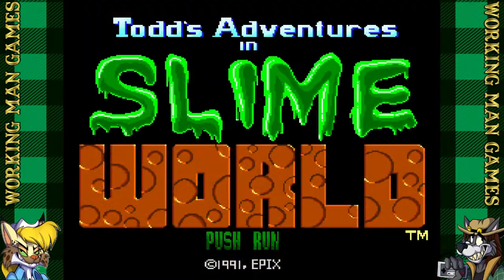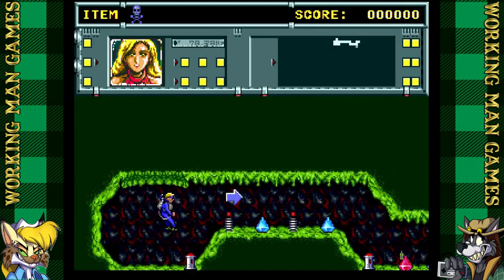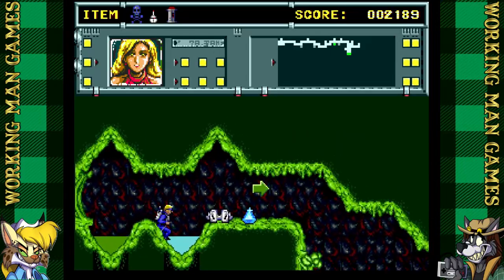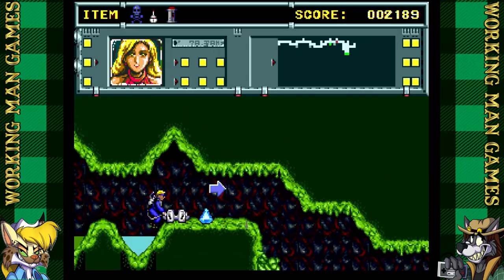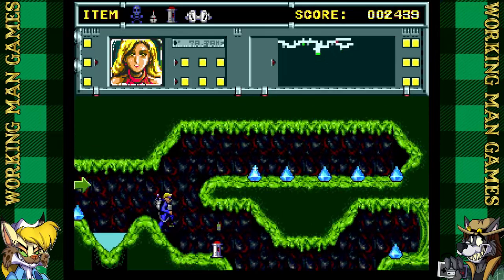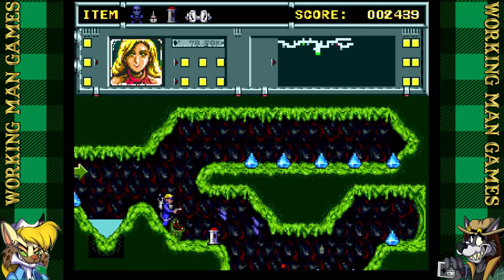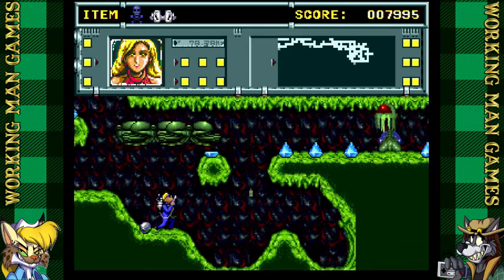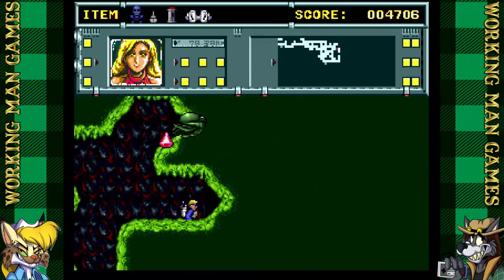Slime world, going after that slime demographic in the 90s, huh? You got 7 different levels that are all extremely large. The idea is to get as many gems as possible to get your score higher and then get to the goal. You got slime monsters you gotta kill and they give you a water gun to do that with. And it's another one of those guns where you can't really hit what you're aiming at. And some of the sound effects are kind of annoying.